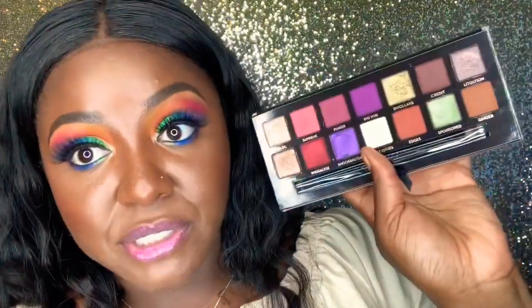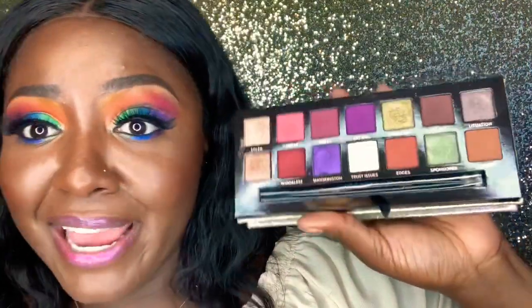I didn't get turned on to Jackie until probably a year or 2 ago, so I'm not too familiar with everything she's done. I know she's had collaborations in the past, but this is the first one that I purchased. So yeah, it's a very, very cute palette. I can't wait to get into it.